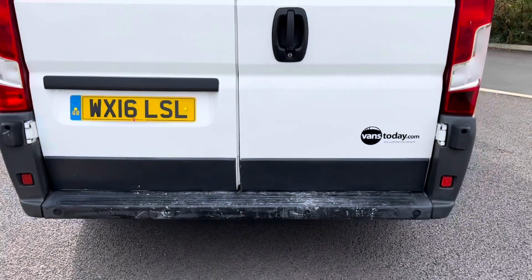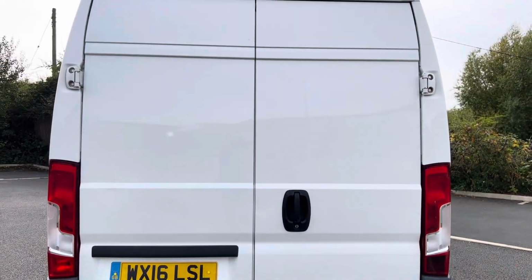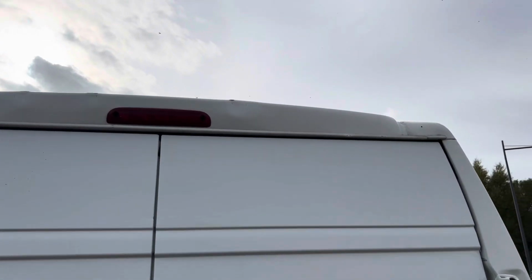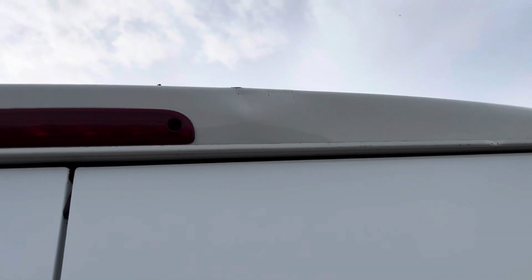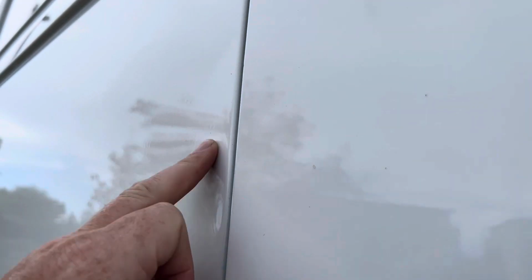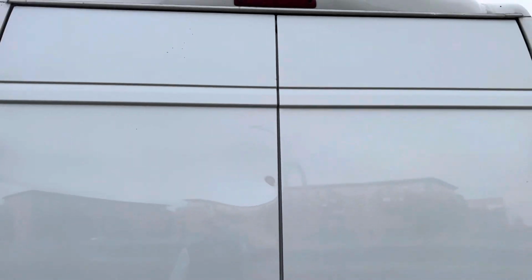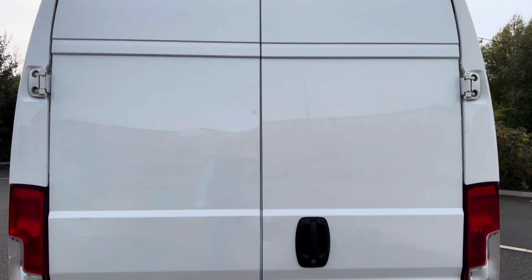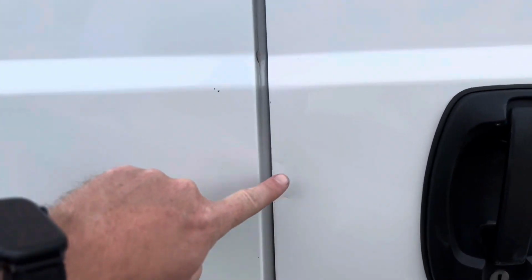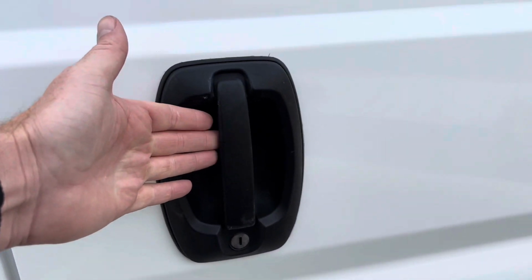Coming around to the back of the van, we have rear barn doors. Now, a couple of minor marks. Right up there, up on the roof, there's just a couple of really minor little dings. Nothing major, but they're there. We have this little ding here in the door, which I think should easily push back out by the dent man, to be fair. Have a look at your alignment of your doors and stuff. If I stand back, everything aligns up quite well. We have another little ding here. Handle and locks all looking good.